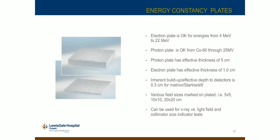There are energy constancy plates, and I don't know if a lot of people get these when they get a Matrix or a Star Trek, but I absolutely love these things. They're different thickness QA plates that go on top of your device that you can use for doing more than just profile analysis in the morning. You can do electron energy with the plates. It's got different densities of plug-ins that go around that you can use to make sort of a pseudo electron PDD. Same thing with photons. It's going to check two different depths. It has that all the way around in a circle. You can check your field size. It's got various field sizes scribed on the top of these things. You can use it to check your light field versus X-ray field.